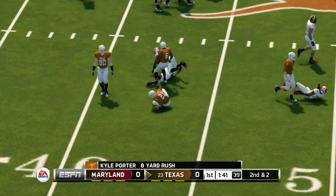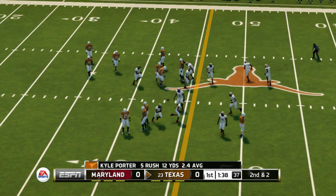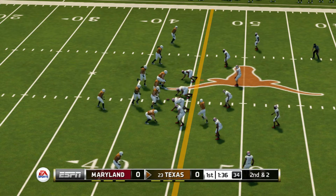Makes it out to about the 43. That's a gain of 8 on the play. That makes it second and two.